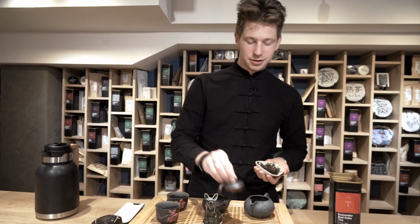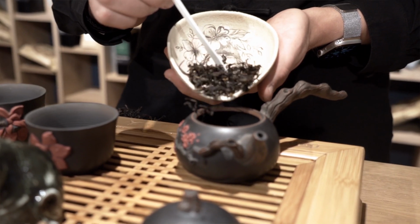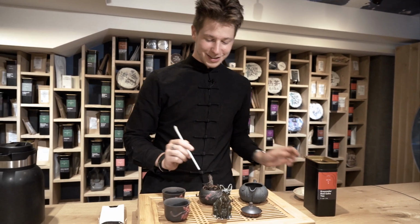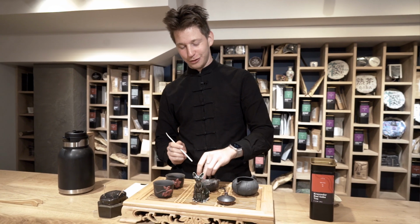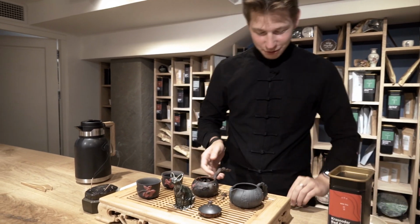So right now let's go on to the taste notes. This tea is pretty sour sweet, and it's a great tea to get into and it's also a great tea to try and fit into small teapots. That's one of my favorite hobbies and pastimes. So right now mission is successful, wonderful.